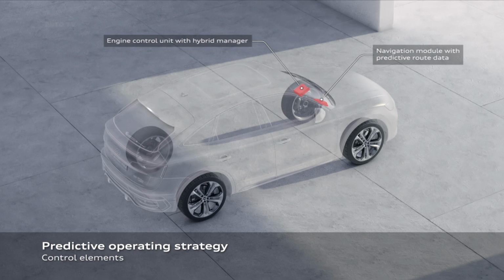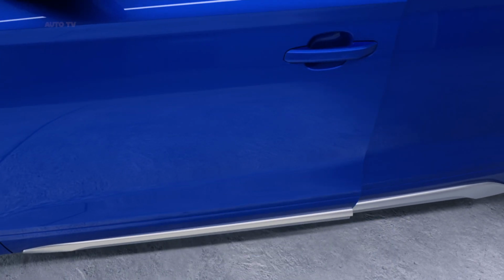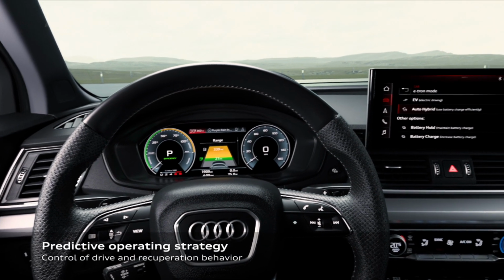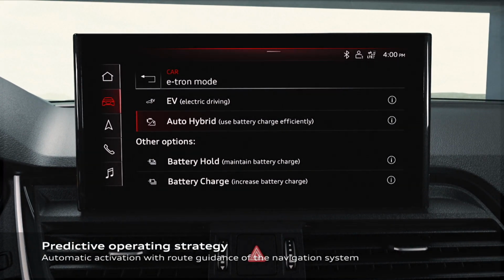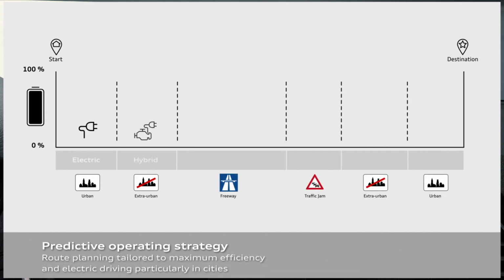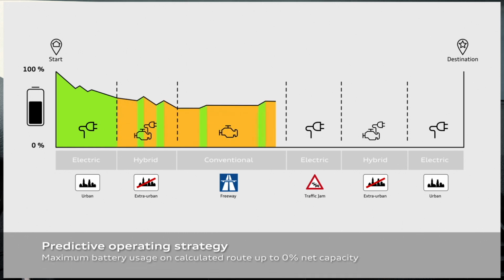The control function for the drive of the two plug-in hybrids is based on a large amount of data. This incorporates online traffic information, distance to the destination, the route profile of the chosen route, precise information about immediate surroundings from the navigation data, such as speed limits, types of roads, uphill and downhill slopes, and the latest data from the onboard sensors. If route guidance is active in the MMI navigation system, the predictive operating strategy attempts to drive the last urban segment of the route all electrically and arrive at the destination or charging station with the drive battery nearly empty.